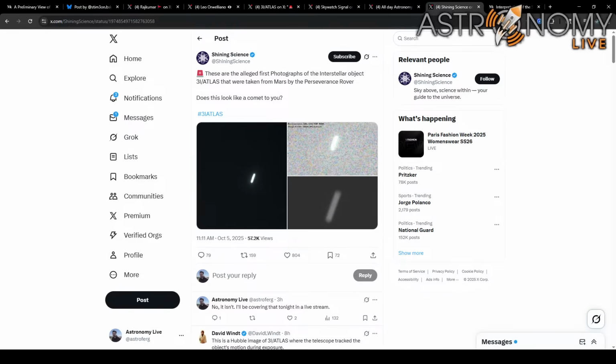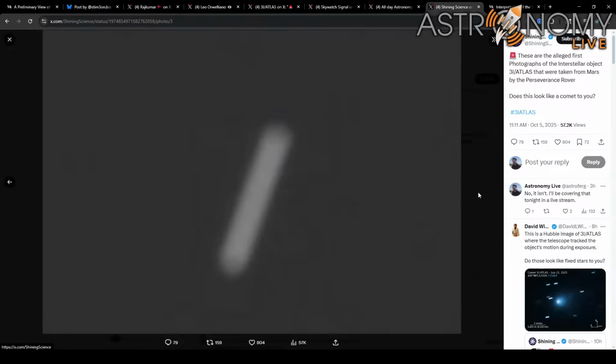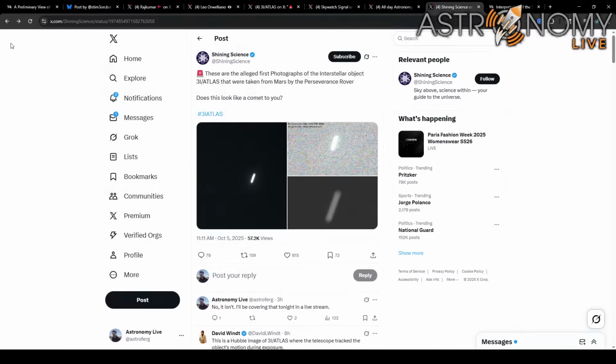Because again, these guys are all saying this is supposed to be 3i Atlas. No, look at this. This is from the Navcam. This is Phobos. Looking at that, even the compressed version of it, that clearly looks like not a point source to me. Immediately when I saw this, before I even did an ounce of digging on it, I looked at that with suspicion. I'm like, that either looks out of focus or that's not a star. Yeah, that's because it's Phobos.